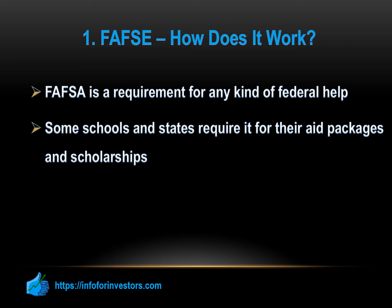Keep in mind that the FAFSA is entirely free to fill out, and that you do not need someone else to fill it out or submit it. That means you don't have to pay for these things. If you do need help, use a free guide from the government or seek out a free program with your college or university of choice.